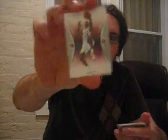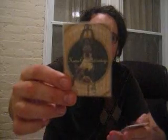A nice LeBron SP Authentic base. Pretty cool die cut of, who's that? Sean Elliott. Bit of a trooper there with his old liver disease. Came back to play. Big Dikembe. Numbered insert out of 500 from 98-99. Pretty rare to get numbered stuff from back then.